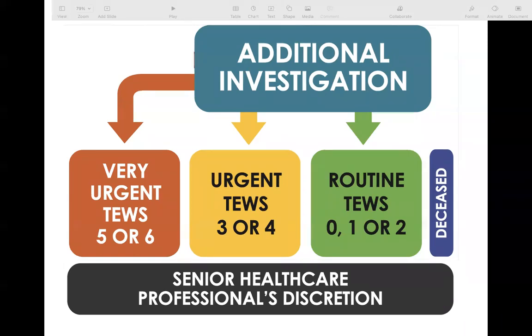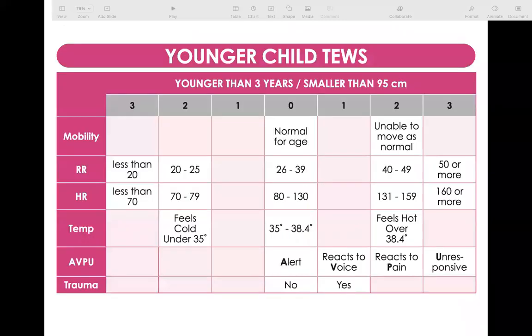If we then find, oh, the patient is completely stable, that's fine. Don't bounce them to the back of the queue. That is not fair. You've finished seeing them.